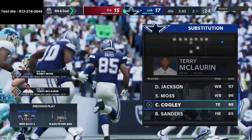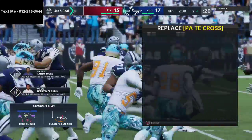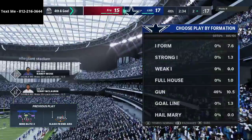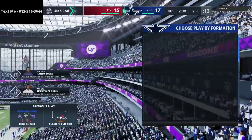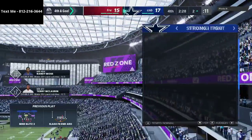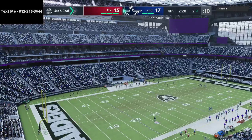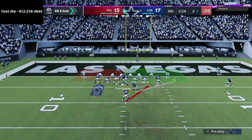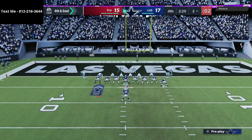So we're going to come out in goal line. For a lot of reasons, it doesn't matter if I kick a field goal here. I mean, with the way the clock is, I'm not in a great position. Taking that timeout was huge, huge, huge. So I'm just going to try to pop a fullback dive. And he's going to go that way. So I'm going to go to this power O and just try to catch him.